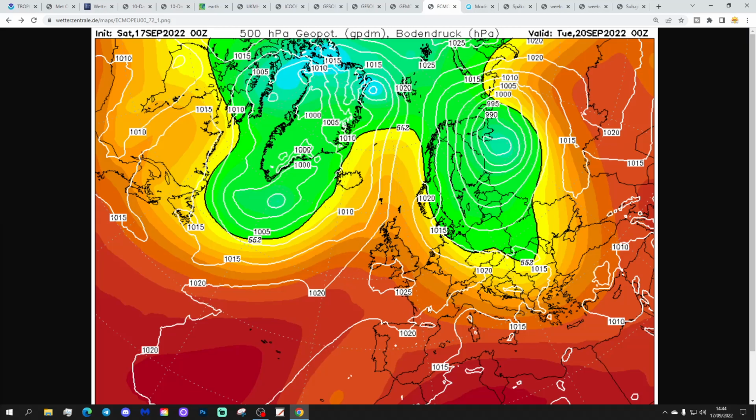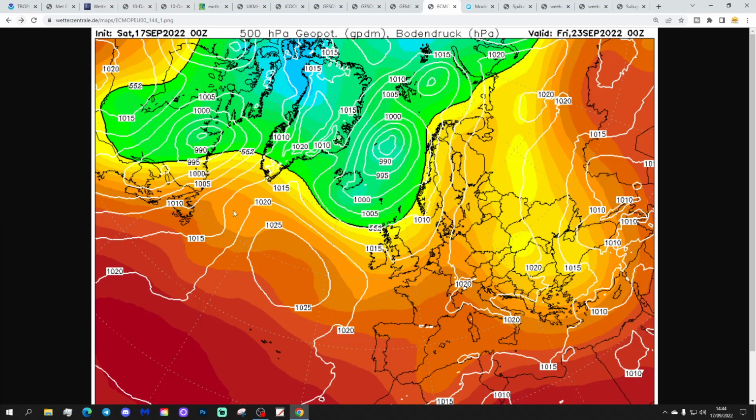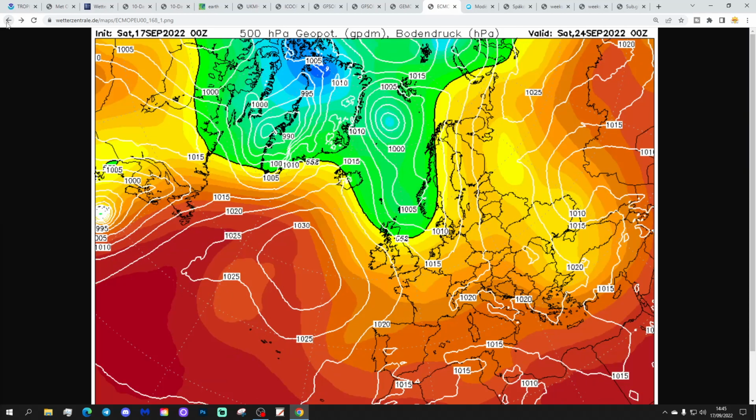ECM shows high pressure again ridging through the country on Tuesday, gradually declining through the end of the week, with the trough of low pressure coming in from the North Atlantic. Also a little bit more active, this trough at the end of the week. Might even get some wet weather swept down into the south. And then we turn properly unsettled with the remains of Fiona pepping things up with the jet stream.